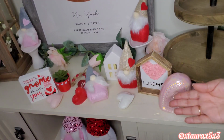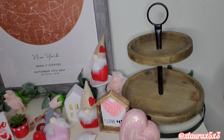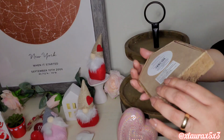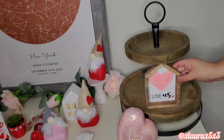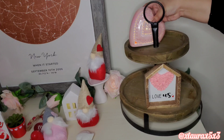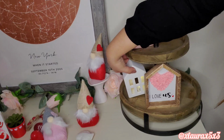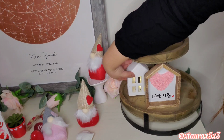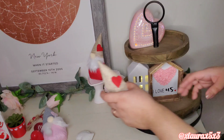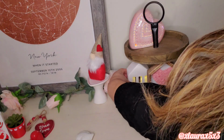Here are some smaller signs and decor pieces that I want to use on my tier tray. Okay, I love decorating my tier tray, so let's start. This sign is from Walmart last year. It says, "Love Us." I also have the pink version of that iridescent light up heart. Another one of these little small houses. I want to put one of these gnomes on each side of that house.